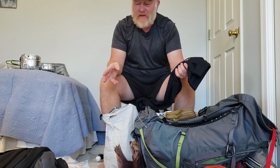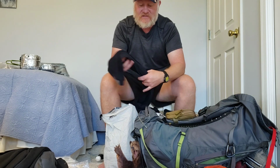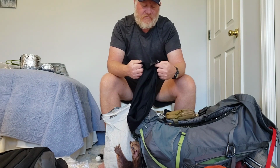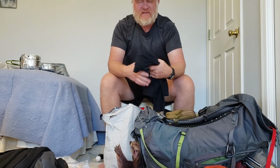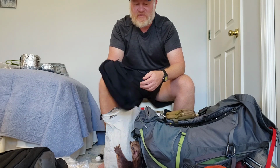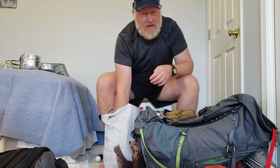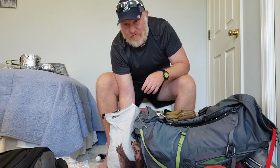Other than my rain pants, the only other thing I have to cover my legs is these Under Armour leggings, an old pair of Under Armour cold gear. Basically more just to cover the skin, not so much for cold, but to keep from getting frostbite. I love the cold. Born and raised in Wisconsin. I'd rather shiver than sweat.